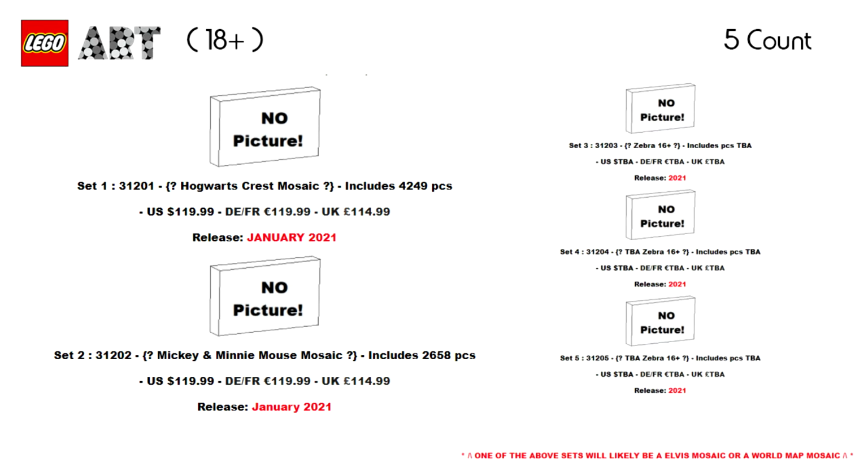Moving right along, we have the LEGO Art theme, or what was previously known as LEGO Zebra. Looks like we're going to be getting at least 5 sets right now for this theme, 2 of them releasing in January. The first one is number 31201 Hogwarts Crest Mosaic. That will include 4,249 pieces for the same retail price of all the other ones from last year in 2020, at $119.99. Like I said, this one will be releasing in January.